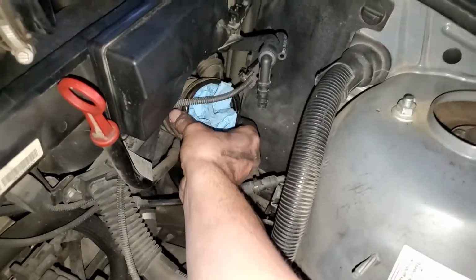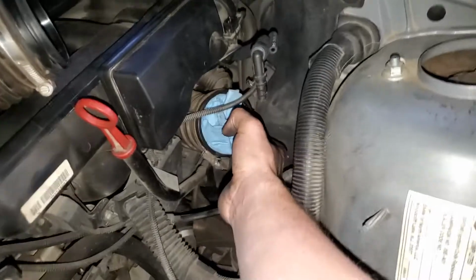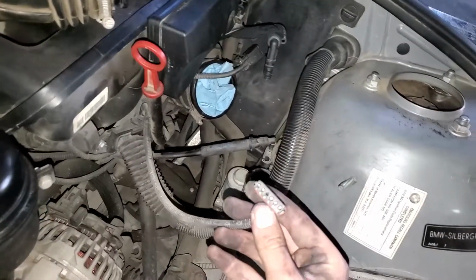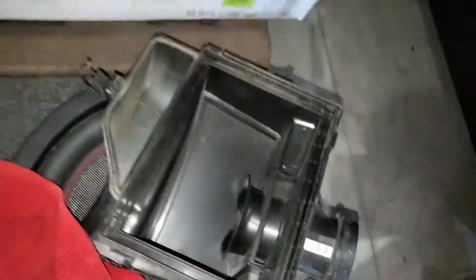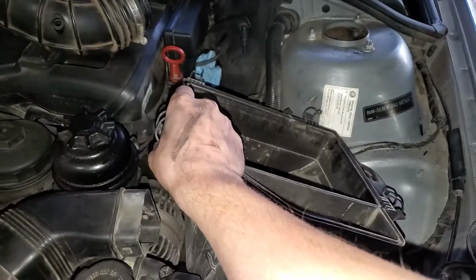Then we just got to tighten down all these connections to the lower boot, and then clip in this connection for the mass sensor, which here's my air box. I didn't take the MAF out, but here's the filter. Here's the air box, the top of it with the MAF, and there it is. And then the lower part of the air box, it's right here, just a couple screws. Just put it in there like this, and you're good.